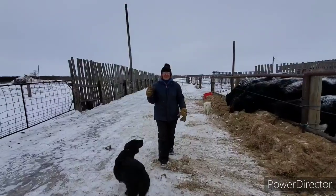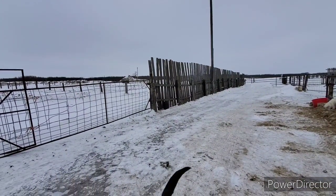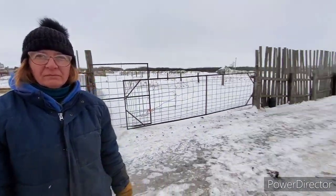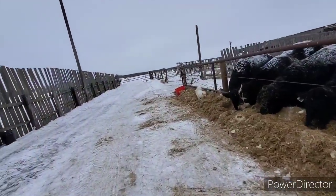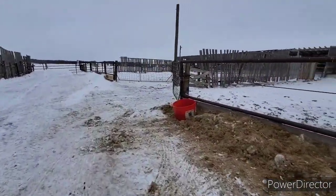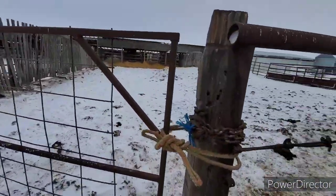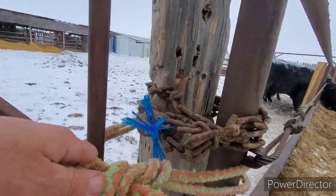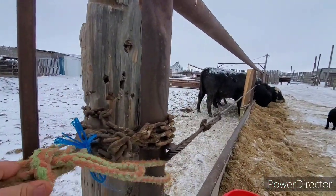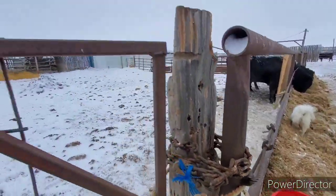Do you know anybody that is a good welder? What's that all about? What's broken? I have a frozen rope. Oh, yeah. I didn't put a chain on this gate. She's complaining about the rope. She didn't tie it very good. It's pretty loose, babe. Warm it up. Warm it up? I'll give you some hints.